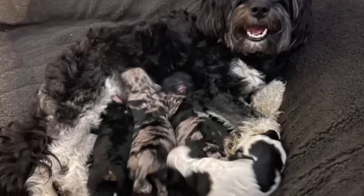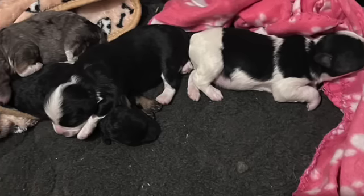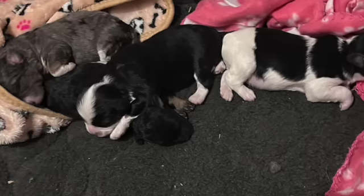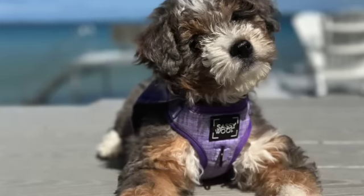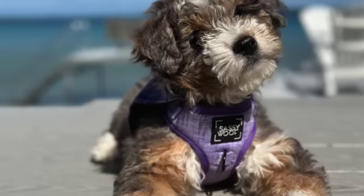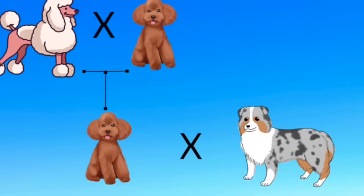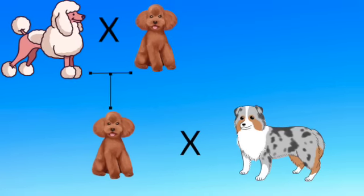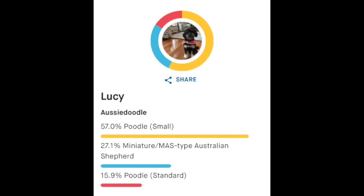Mini Aussiedoodles are produced by breeding Mini Australian Shepherds, which are technically called Mini American Shepherds, with a poodle of two poodle sizes. Even though Mini Australian Shepherds are technically called Mini American Shepherds, we tend to refer to them as Mini Aussies. A Mini Aussiedoodle can be made up of a Mini Aussie, Standard Poodle, and Small Poodle.